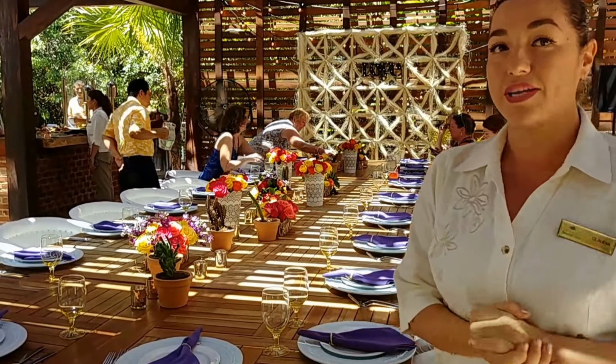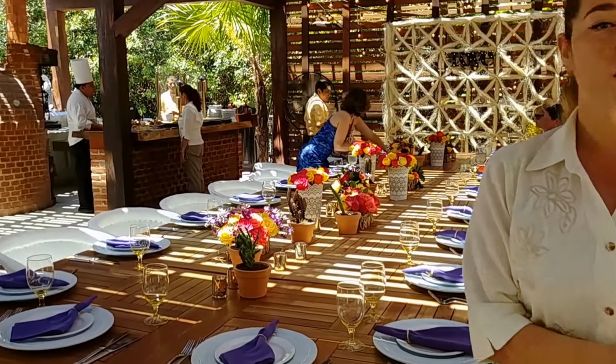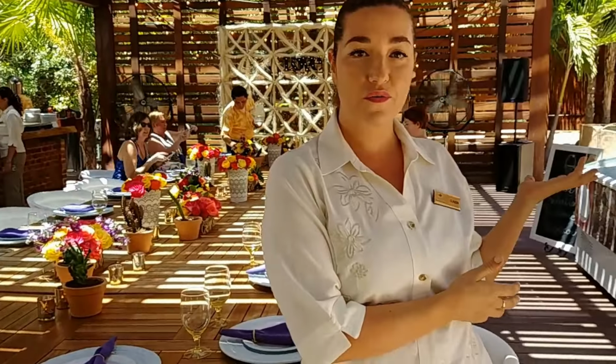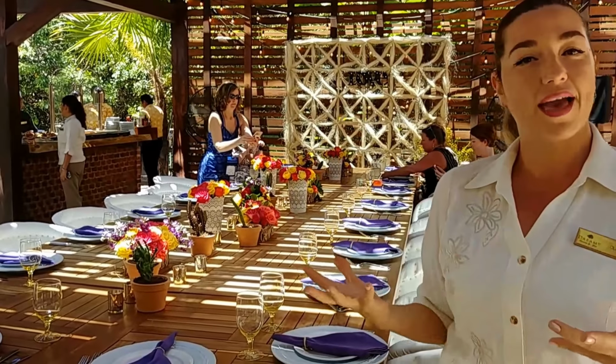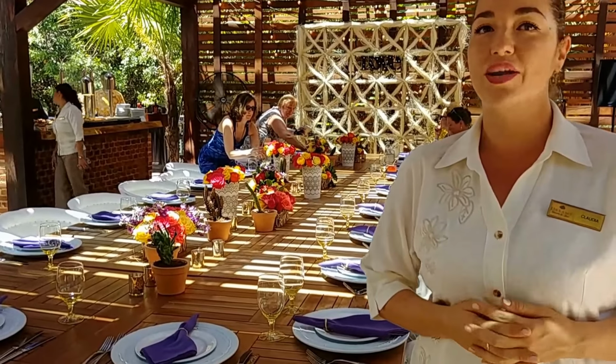Something like this will be really nice. Something like Mexican style, fresh, barbecue, okay? And something to refresh with our ice cream station that is really refreshing, it's really good. And also we are able to do a rehearsal dinner one night before at night with some candles. It will be very warm, really nice, an open area and a terrace. I think it's a great option.